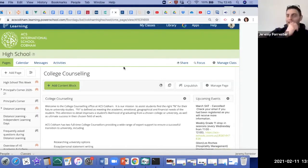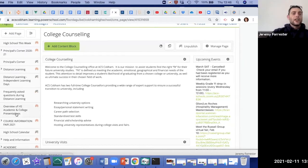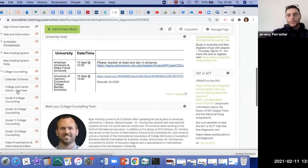This is crucial, okay? Really important. So when you go into PSL, you select high school, like you can see up here. And then when you click that, you'll see a bunch of different tabs cascading down. And then one of those will be College Counselling. Click on that and you get more opening up below it.